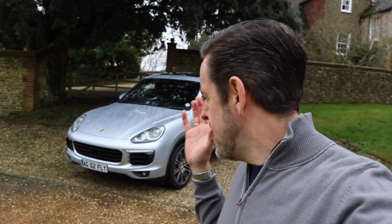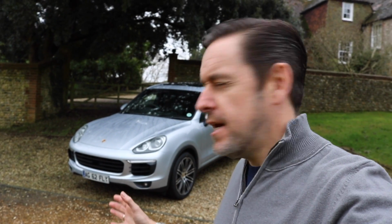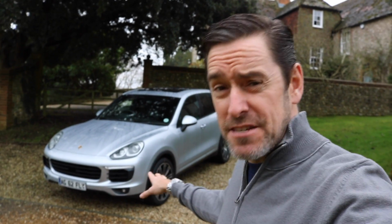We're going to basically have a good play with it on the road. 0 to 60 time, just a touch over 5 seconds, would you believe, in a massive 4x4. And then we're also going to take it off the road and get it dirty. Let's go and have a look.